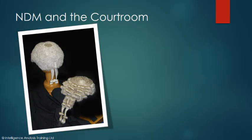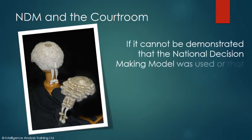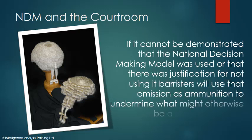National Decision Model and the courtroom. Solicitors and barristers already examine the decisions made by police officers and staff during the course of an investigation. It is inevitable, therefore, that they will examine the decision-making processes used in coming to a decision. If it cannot be demonstrated that the national decision-making model was used, or that there was justification for not using it, barristers will use that omission as ammunition to undermine what might otherwise be a very sound case.